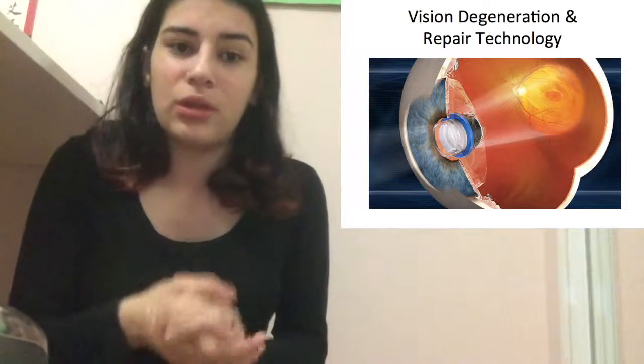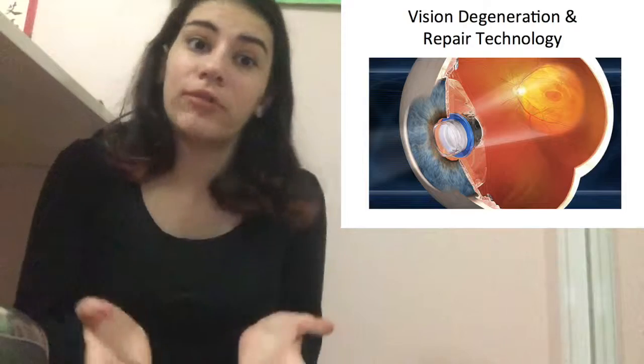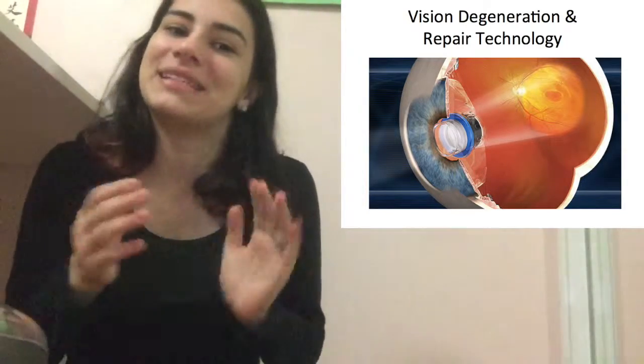So in general, the IMT is absolutely wonderful at helping those who are suffering from macular degeneration get some of their sight back and help them to see again, at least a little bit.